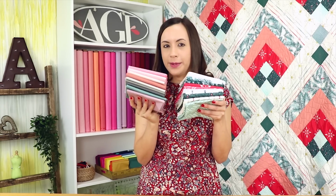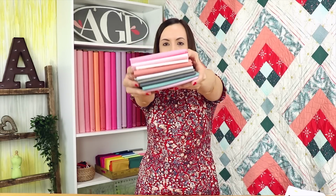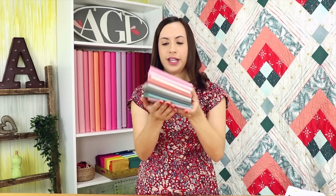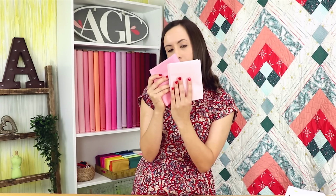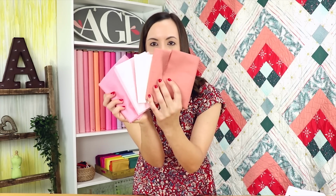So now let's talk about some pure solids that are going to coordinate perfectly with Merry & Bright. So here is the bundle. It's a very nice, relaxing, calming, muted bundle, very soft and magical. And this first color is called Quartz Pink, and it's like a medium shade of pink. And then we have a Crystal Pink, which is a lighter shade of pink. Then we have our Sweet Macadamia, which is a nice ivory pinkish peach color. And then we have our Cinnamon, which is very rich and very holiday, with a creamy feel. And so you can see how beautiful all of these pinkish colors are.